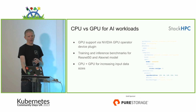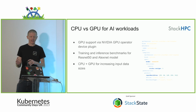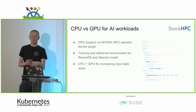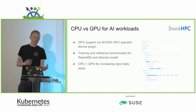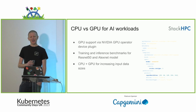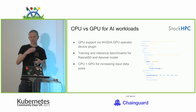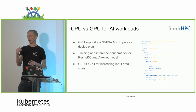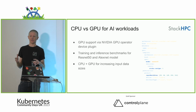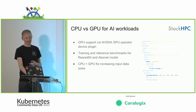We also looked at the PyTorch microbenchmarks in Cambridge on their A100s. The GPU support was provided on our Kubernetes clusters with the NVIDIA GPU operator device plugin. We did training and inference for ResNet 50 and AlexNet. Essentially, we just increased the input batch size each time to look at the response of the benchmark as we increased the input data size.